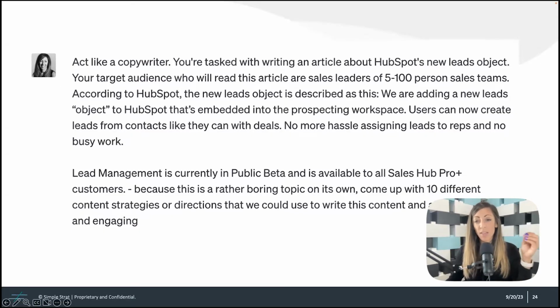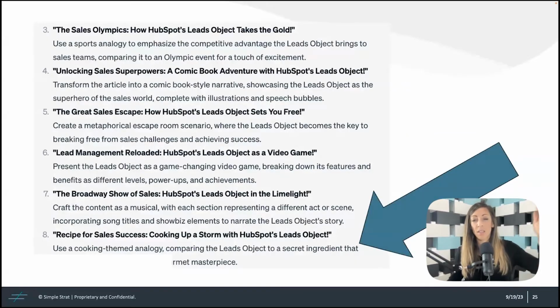Without this, in the past, what might happen is "Introducing HubSpot's new lead object," blah, blah, blah, like every other B2B blog. But when I do this, some of these are super corny. Like I would never use them. This sales Olympics, like, okay, eh. But if this was the Olympics time of year, that might be an option. The great sales escape, how HubSpot leads object sets you free. Again, this is their attempt to be witty and fun, but what's interesting is I found one, and I don't like this title, but I really like the direction of writing about this new lead object as a secret ingredient in your sales success.